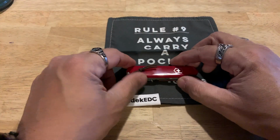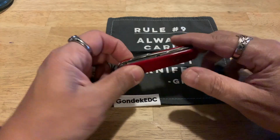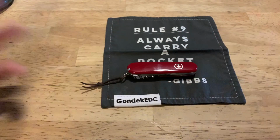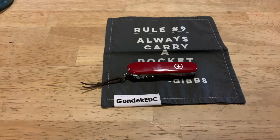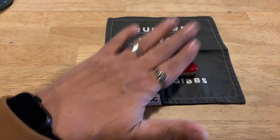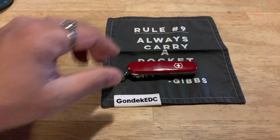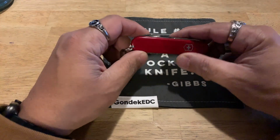Now, I've been carrying this for 2 weeks. I carried it for a week as my primary EDC blade, and now I'm carrying it as my multi-tool. So what I want to do this year in 2024 is to carry an SAK on me at all times, and not just in a tier 2 carry in a bag. I want to have it on me. So that's what I'm doing with it now.